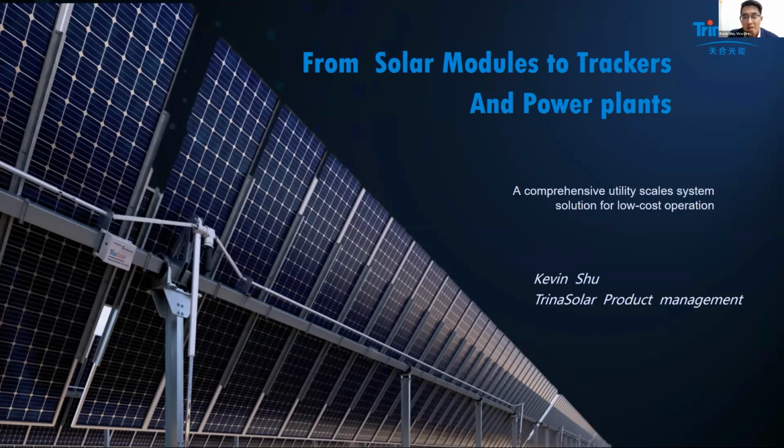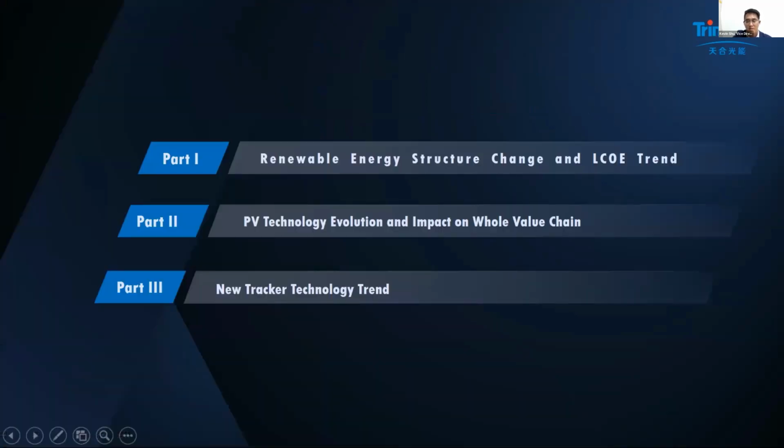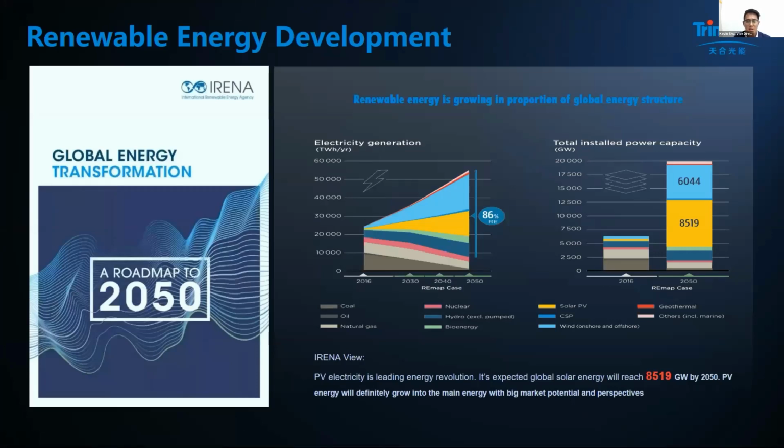So as Michael's introduction, I'm Kevin from Trina Solar. I'm responsible for the Trina module and the Trina trackers product development. So today my topic is from the solar modules to the trackers and to the power plants. Before I go to the detailed product and technology, I'd like to first spend 2 pages for a discussion about the future renewable energy trend.